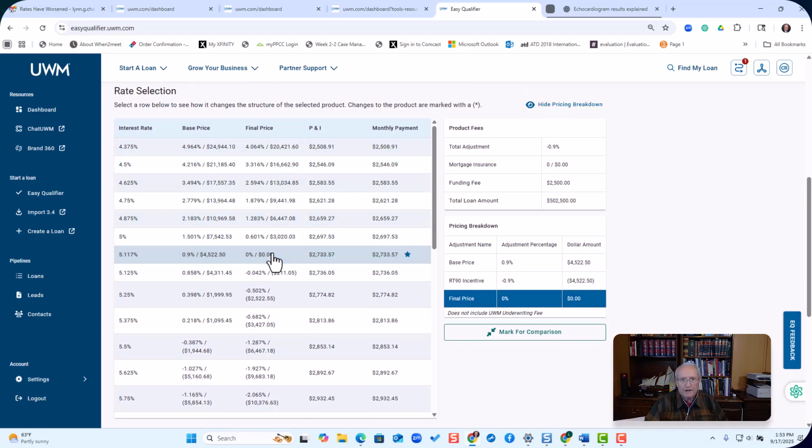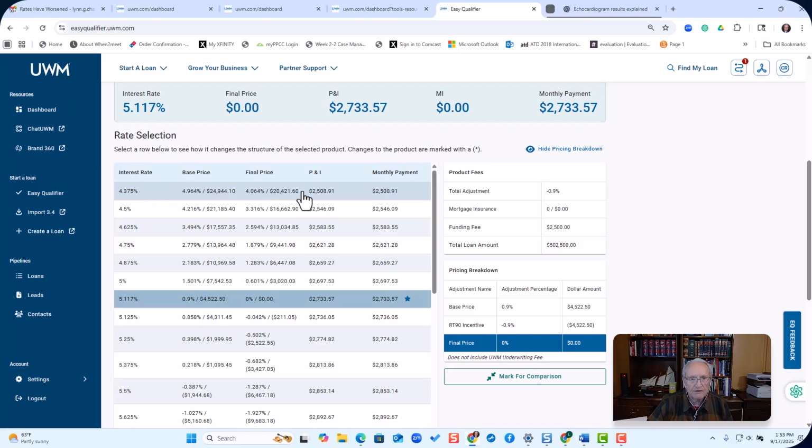If you wanted to get a lower interest rate, you could lower that to 5% by paying $3,020.03. If you wanted to go to 4.875, that's going to cost you $6,400. 4.75 is going to be $94.41. 4.625 is going to cost you $13,000. 4.5 is going to cost you $16,000, and 4.375 would cost you $20,000. So if you wanted to buy the rate down, this is what it would cost you to do that.